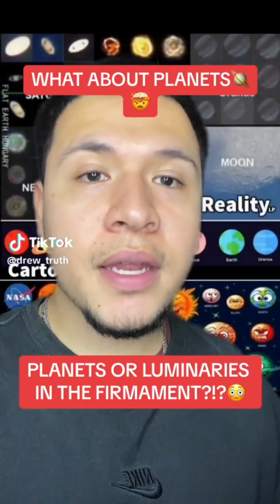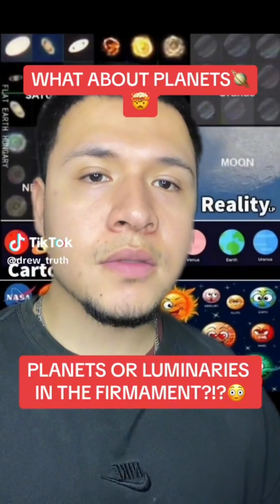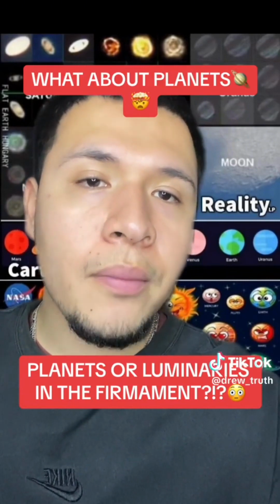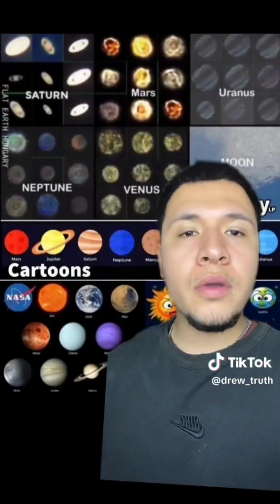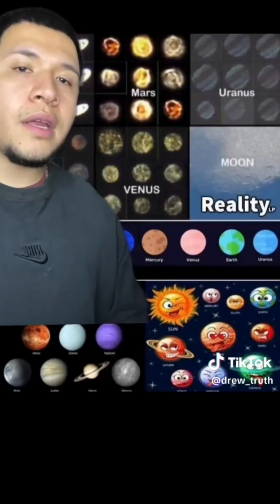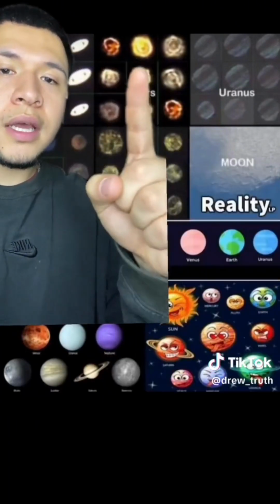Guys, the 7 planets are not physical objects. Now I'm going to show you what NASA shows us versus what a real camera, a Nikon P900, which is the most powerful zoom camera in the world, actually shows us. So here is NASA's CGI version of Mars. Here's what Mars actually looks like.